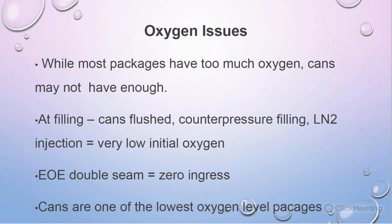So at filling, the cans are flushed, counter pressure filled, liquid nitrogen injected. It gives you very low initial oxygen. The easy open and double seam has zero ingress to speak of. Years ago, I was working on screw caps, and everyone was talking about how good a barrier the tin seals were on screw caps. Those leak like a sieve compared to an aluminum can. And cans have the lowest oxygen levels of all the packages I've dealt with.